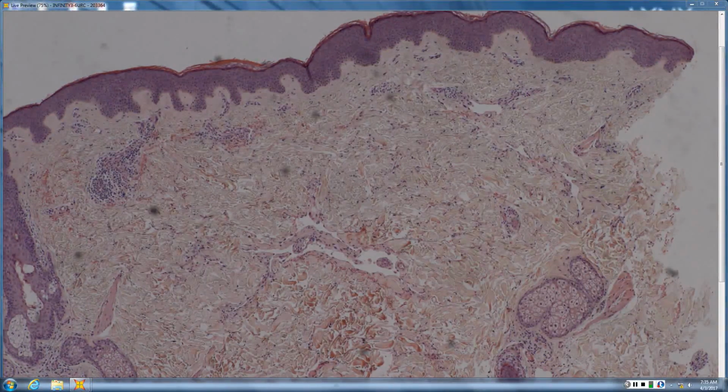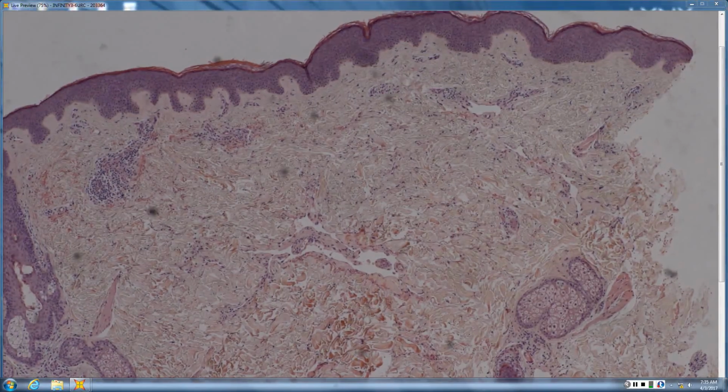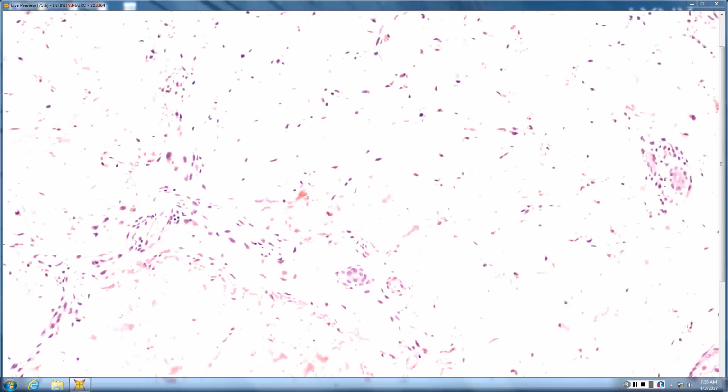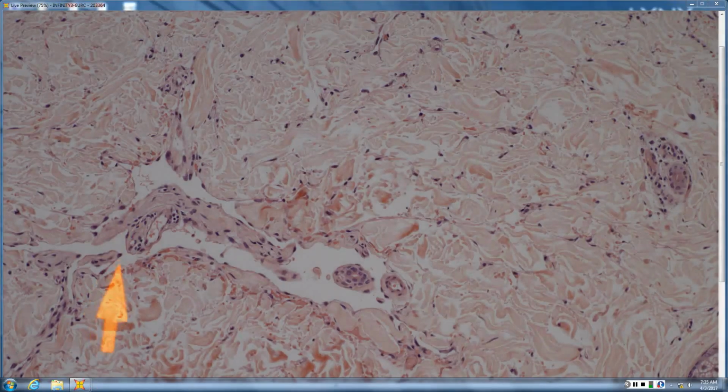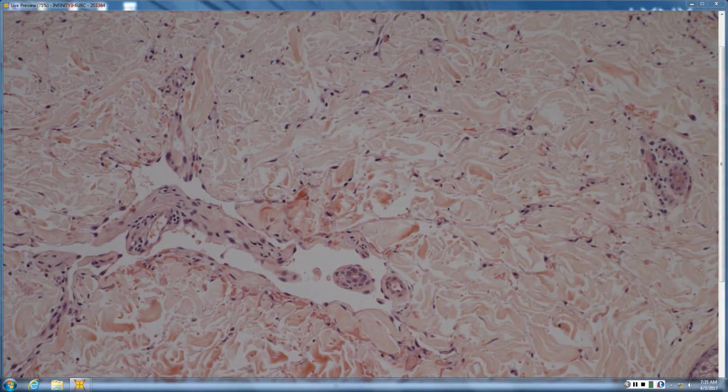And in fact, the first thing you said when you looked at it is, well, I don't see any hobnailed nuclei, so you were clearly thinking of that possibility, which is good. The hobnailed nuclei are typically there, and in fact, you got a few here. See that little thing jutting out into the vascular space right there? That's about as hobnail as you're going to get in this one. So there are some hobnailed nuclei. So hobnailed hemangioma, or THH.